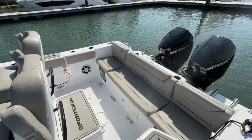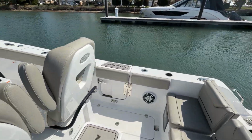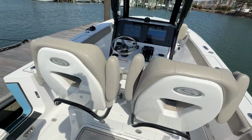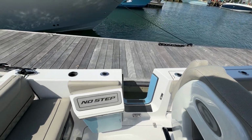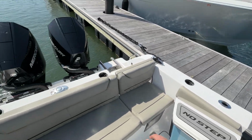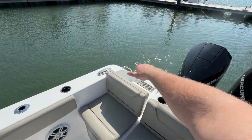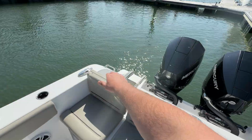So just stepping on, going through. Dual walkthroughs back here, so both ways, wherever you get out of the boat, wherever you're docking, you got easy on and off egress. Full transom seating. So this seat and this backrest will pop out if you want to come in and out of the boat via this route.